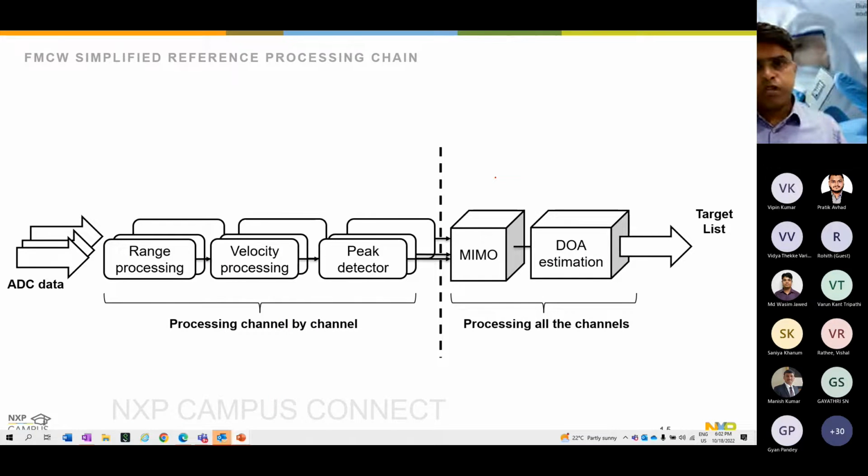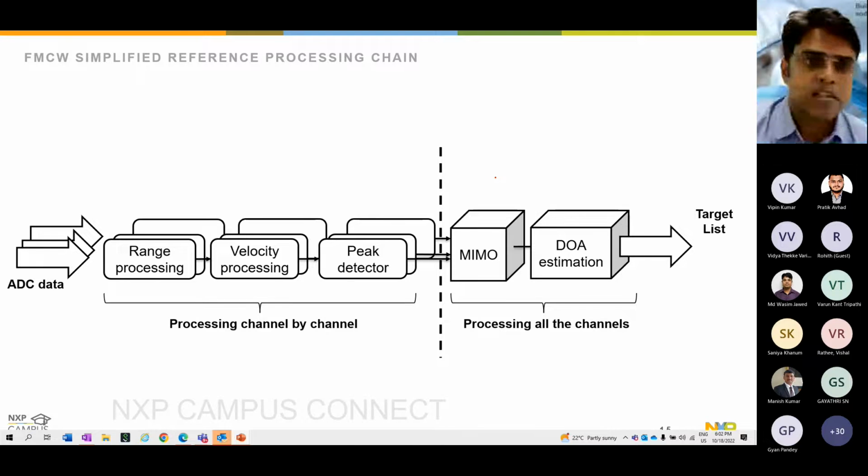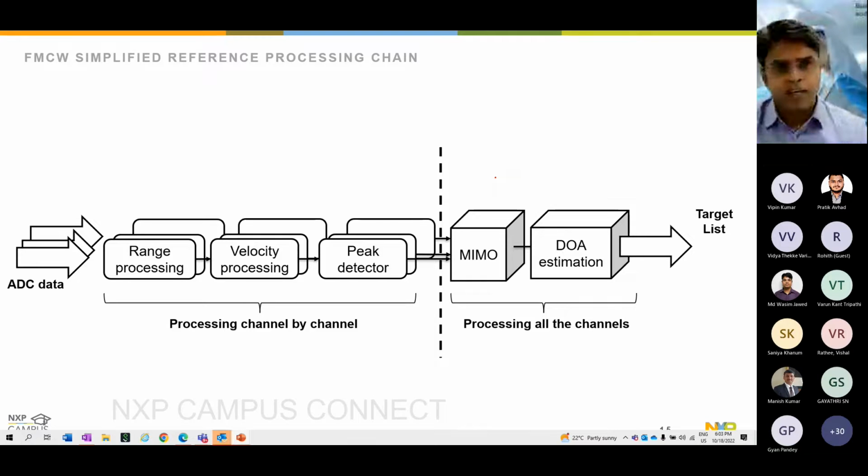Now someone needs to take a decision. Do I go this way, that way, take a turn, slow down, speed up? All these kinds of things are the decisions to be taken by a central processor. But radar tells the information about, hey, these are the things, these are the situations you are facing in the road condition.